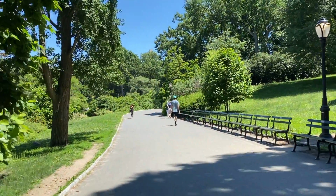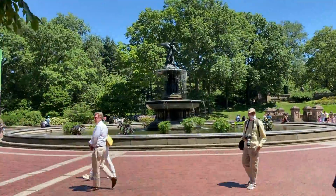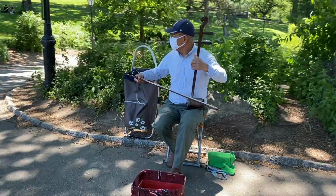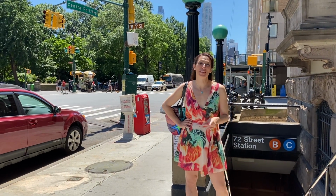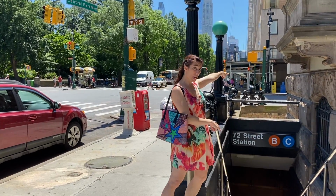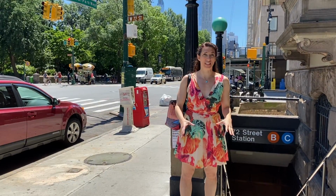Central Park is 840 acres in size, and you could spend days and days and days in the park and keep discovering new adventures. This is my favorite way to spend 1 hour in Central Park. I enter from 72nd Street in Central Park West and then walk east through the park to emerge on the Upper East Side. The best way to get to 72nd Street and Central Park West is to take the B as in boy or the C as in cat train to 72nd Street.